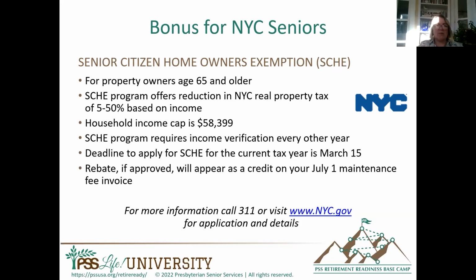Now, as a property owner in New York City, if you live in a condo or co-op, you see your property tax as part of your maintenance bill. So that's where you're going to see this benefit if you're approved. The household income cap is $58,399, but it is neither adjusted gross income nor taxable income as defined by the IRS. I'm going to show you how it works, because more people are qualified than realize that they are. So more people need to know how the program really works.